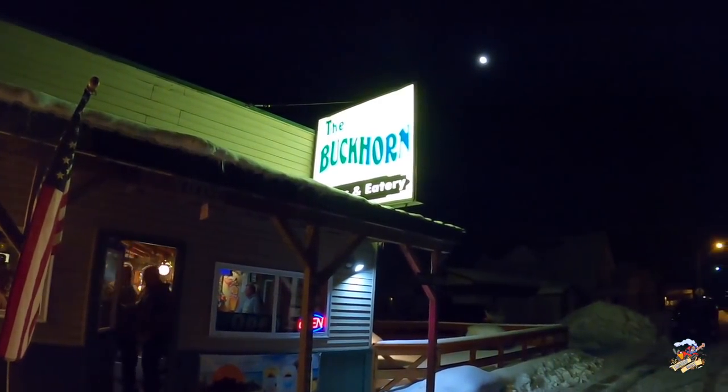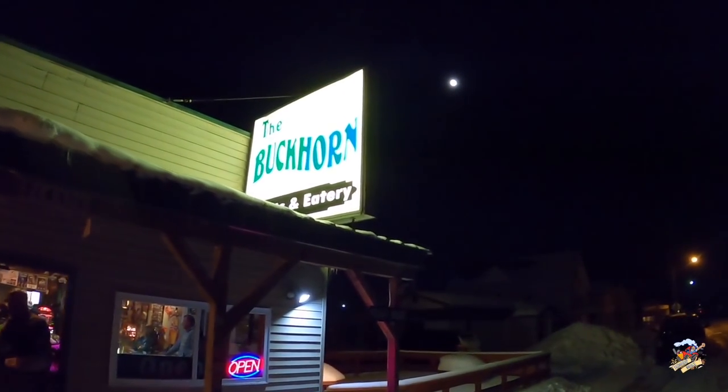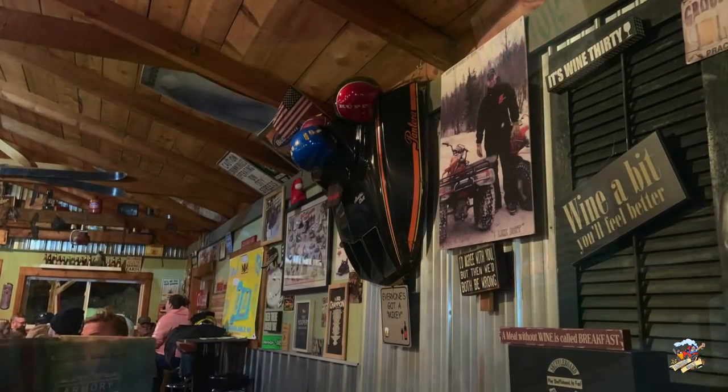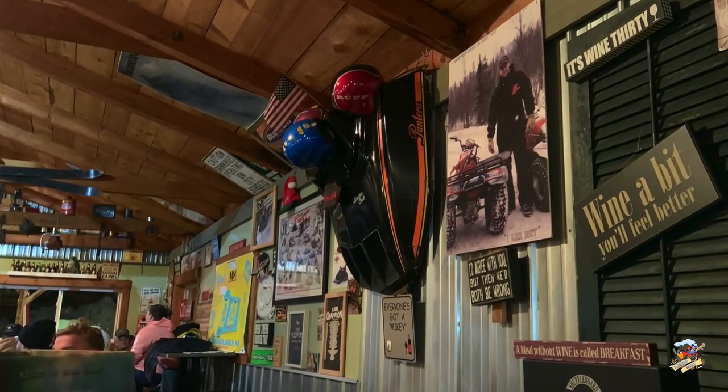We made it back to Trout Lake about 8 o'clock, so we stopped here for supper at the Buckhorn. Got an open-faced turkey sandwich. It was pretty good. Had a good day, and this is kind of a neat bar here, I'll tell you.